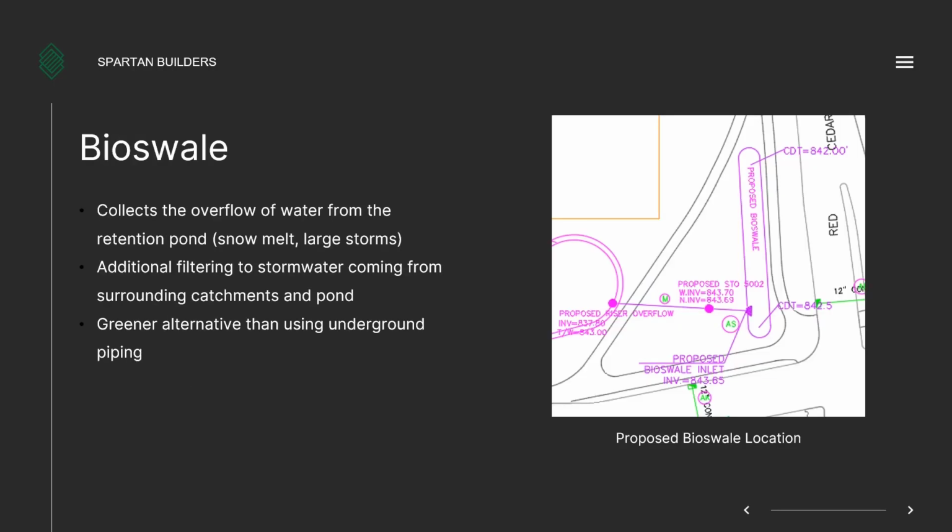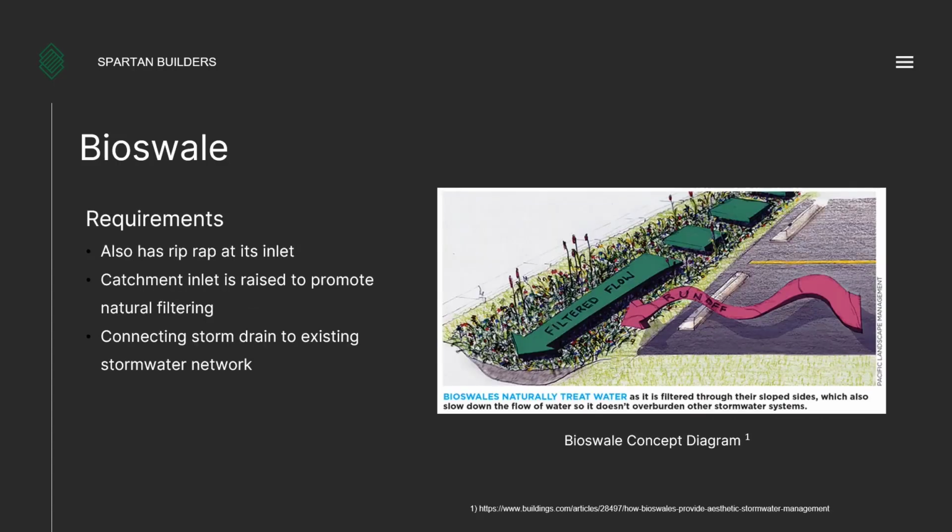The next part of the design is the bioswale. The bioswale collects the overflow of water from the retention pond in events such as spring snow melts and large storms. It also provides additional filtering to stormwater coming from the surrounding catchments and the pond. The bioswale is a greener alternative to traditional underground concrete stormwater piping. Additional requirements for the bioswale are having riprap at its inlets, a raised catchment to promote natural filtering through soils and vegetation, and a connection from the storm drain to the existing stormwater network.